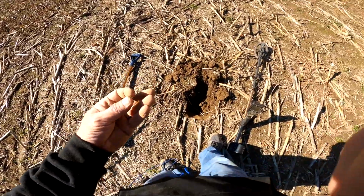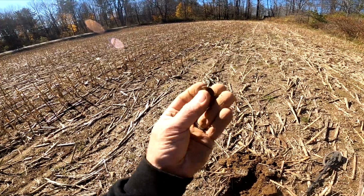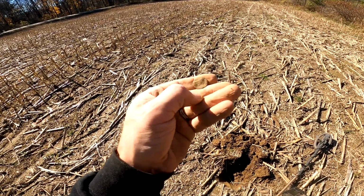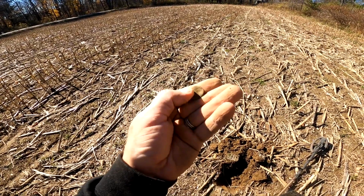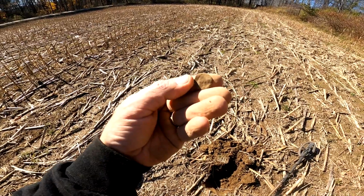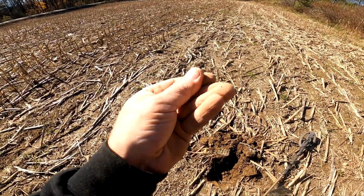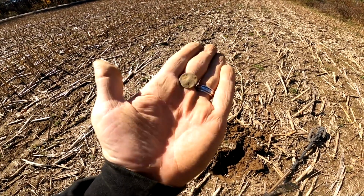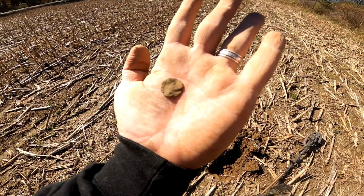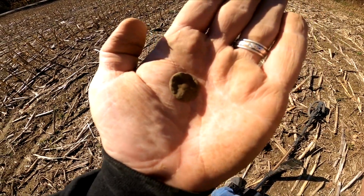All right, folks. I just pulled this out of that pile. It was down there quite deep. You can see it's pretty thin, and I am not sure if that is a coin. I do not feel any type of shank, and I almost want to say I see something on there. Could just be how it's bent up, but I don't know. It's probably a little smaller than a dime. Oh, cool. It might be something. I'm going to keep working down through here, see what else we get.